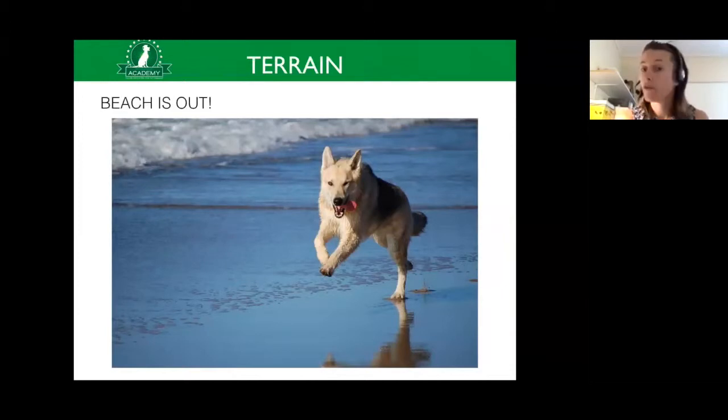Just very quickly, because we're talking about walks, terrain. If your dog has hip dysplasia, I'm sorry to say the beach is out. You should not be walking your dog on the beach until they are strong enough. The reason is that it overuses their hip flexors. When they're running on hard sand, like in this picture, it's not so bad. But generally they have to walk through soft sand. And if any of you have tried to run in soft sand, you know how hard it is.